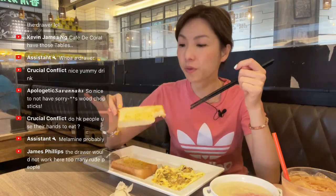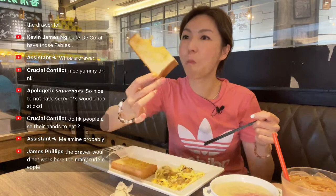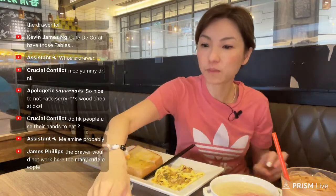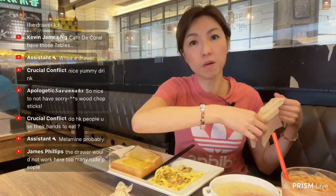This is actually my 10th year in Hong Kong. As much as I always complain about Hong Kong stuff, I think Hong Kong style breakfast is something that just runs through my veins. Melamine.